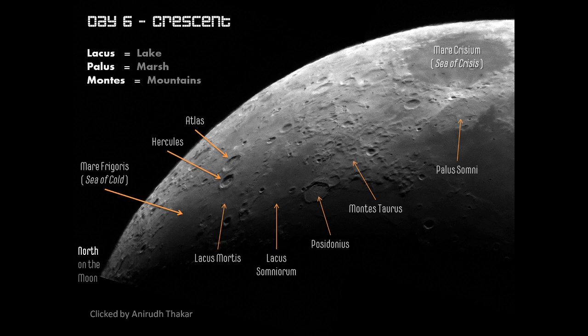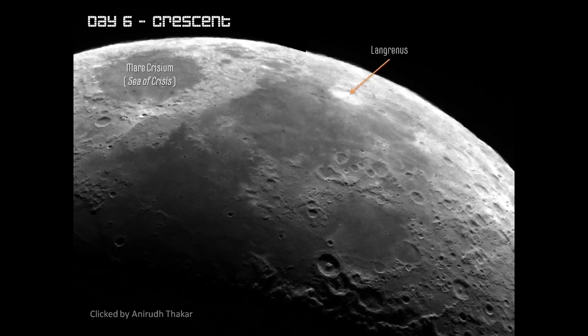Now let's go on to some known areas from yesterday. We have the Mare Crisium again, and the crater Langrenus. Now you can see that the sharp features of these have kind of faded away because of the sunlight reflecting off them more and more. They hardly have any shadows to show us these contrasty features that they had.